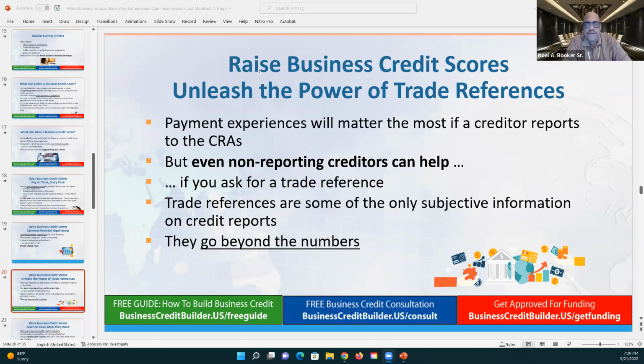Unleash the power of trade references. All right. Payment experience will matter the most if a creditor reports to the credit reporting agencies. But even non-reporting creditors can help also. If you ask for a trade reference, trade references are some of the only subjective information on credit reports. They go beyond the numbers. Okay? So you can ask for a trade reference from a company that you've been doing business with, and then you can upload it to your file at the business credit reporting agencies. That's a nice tidbit right there, right?